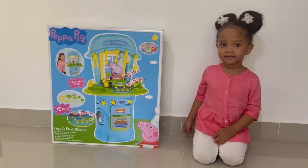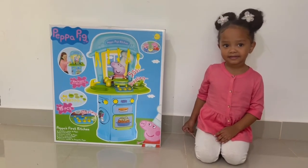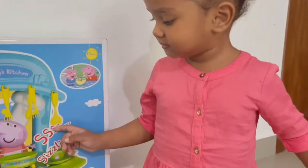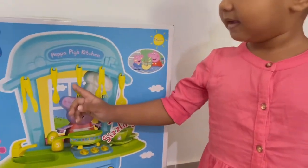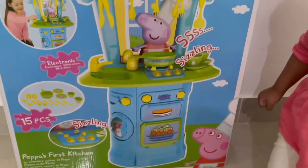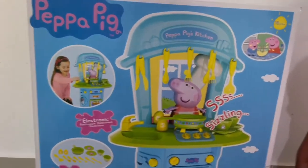Guys, Ellah just said today she has Peppa Pig Kitchen. So Ella's saying she got a spoon. Let's see the kitchen now. Yay!